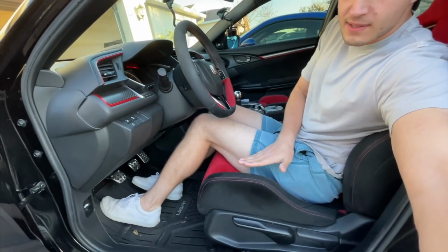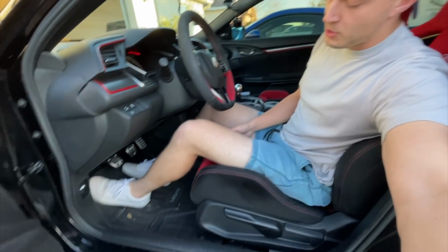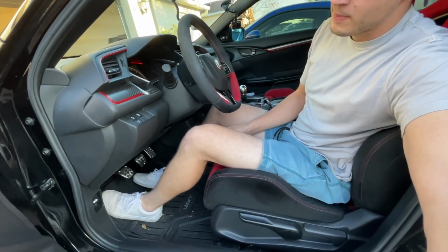It's funny because when I go from driving the BRZ to the Type R, I feel like I'm kind of getting into an SUV. You can see how the seat sort of slants upwards just a little bit. What that does is gives you a little bit of thigh support right here, rather than sitting just on a flat piece of material. And here's the other thing.